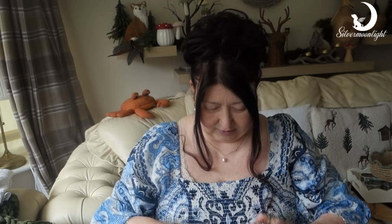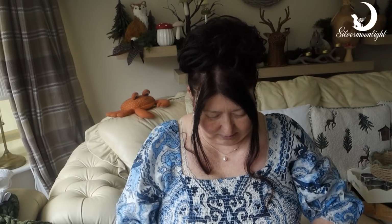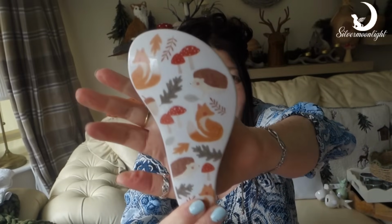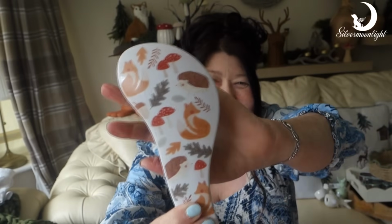I also picked up this hairbrush as well. I'll just take it out of the box so you can see it. So it's this hairbrush here, and it's got these lovely woodland animals on, and you guessed it, mushrooms. There was going to be a mushroom in there. There's usually a mushroom in my hauls.